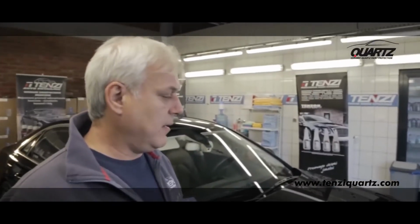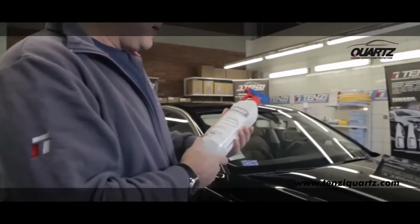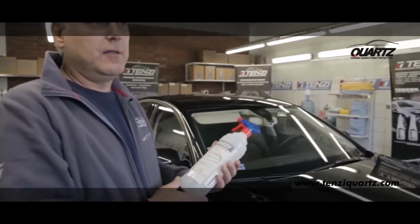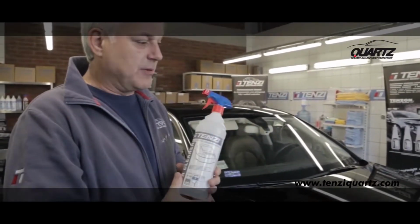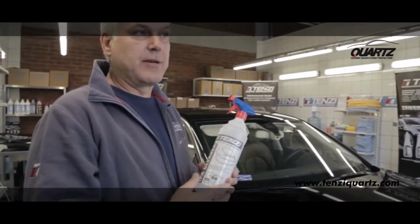And if it's clean, we need the product which is called IPA cleaner. That's the alcohol degreaser for fine degreasing and cleaning the surface before quartz application.